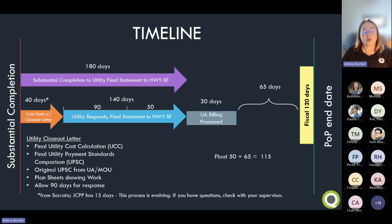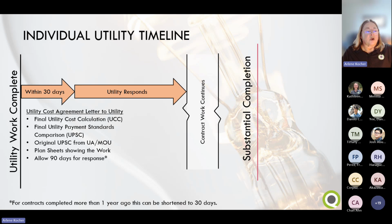Now, this is the current process, but I'm proposing a slight change to try to get agreements on the costs before substantial completion instead of after substantial completion. So this timeline shows an individual utility. Thank you for the thumbs up. You'll notice that the left side represents when the utility finishes their work and the right side is substantial completion. So the right side of this timeline matches the left side of the previous timeline that I showed.